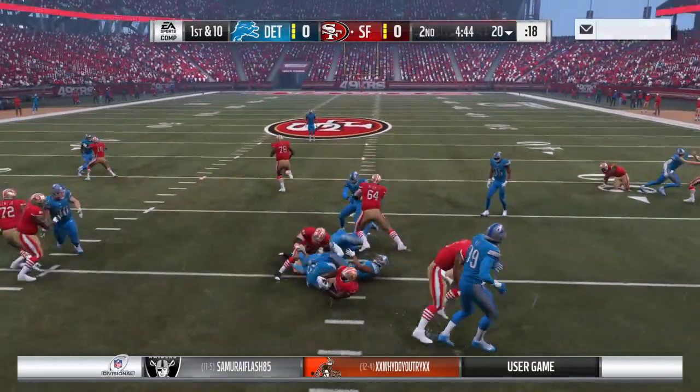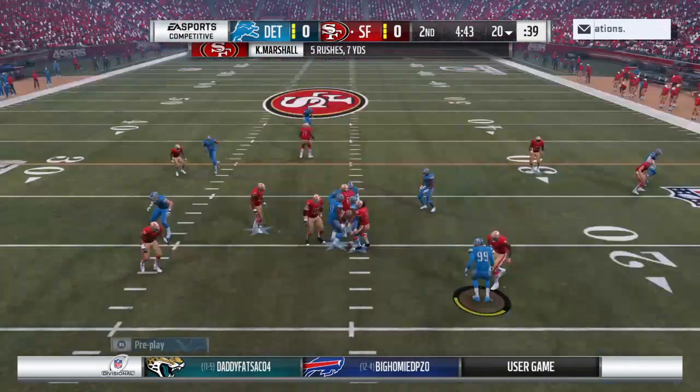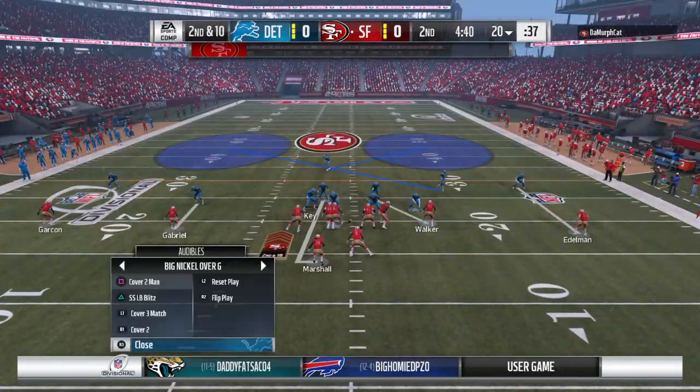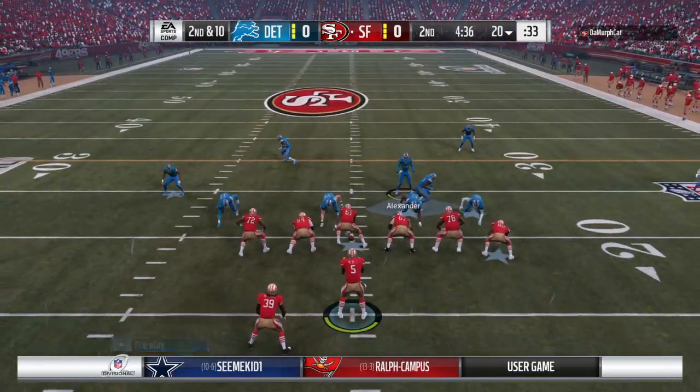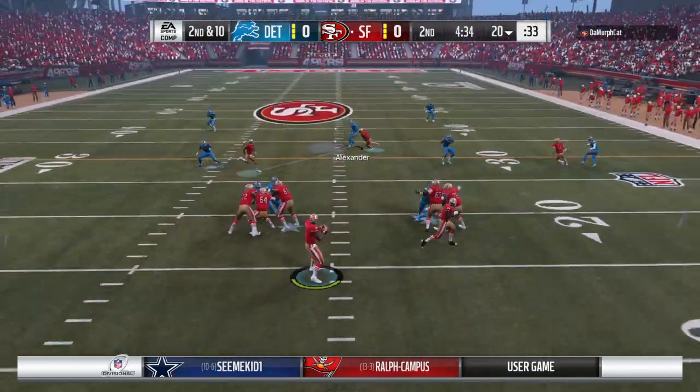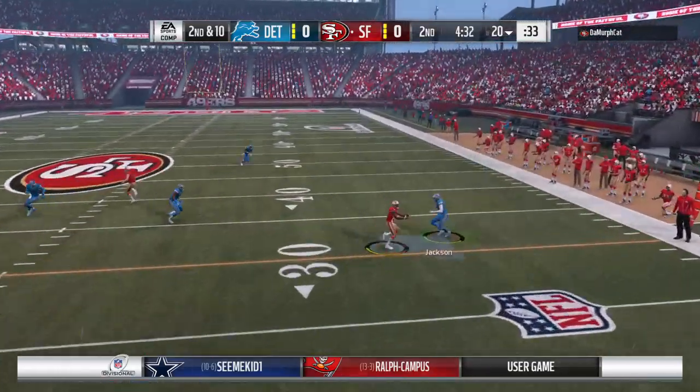They'll run it now out of the gun. And he stopped immediately there. No gain on the play there. Second down. Doubling this guy has to be a priority before moving up to the next level because the big fella, he just ate that line, just stuffed it.